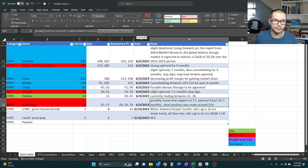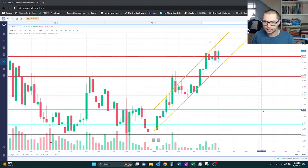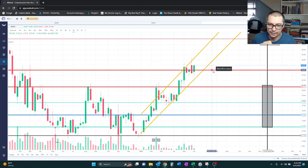Let me remove that because, again, if it's there, I'm probably going to sell it. But possibly found new support at 17. I like that, and it's in that uptrend for the past 5 months. So we are taking note of that. And so the last thing that we didn't do yet for this is, where's this one going to be at the end of the month, end of second quarter? Let's just draw a box in. Until I see otherwise, this one very likely could be in this type of range.